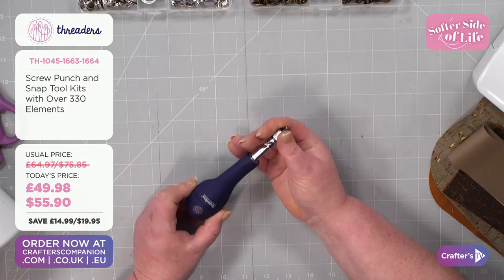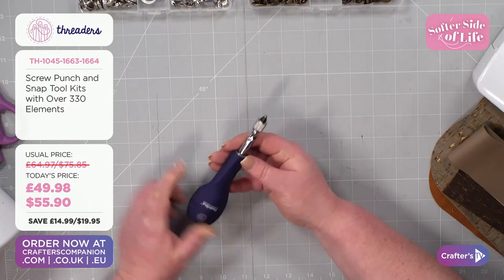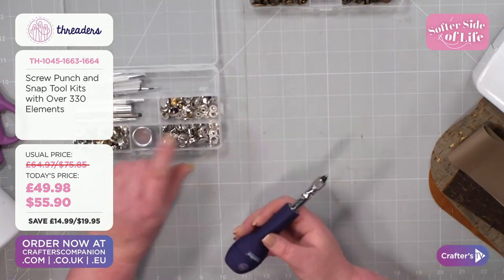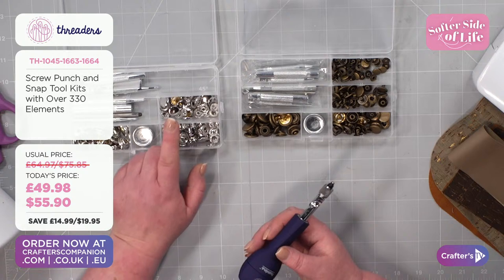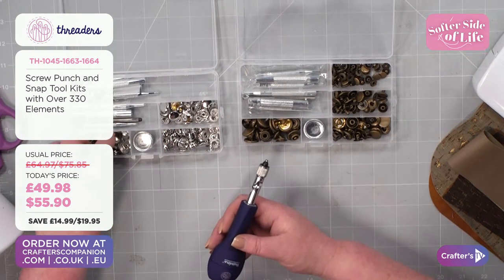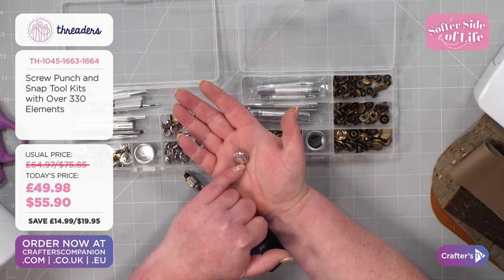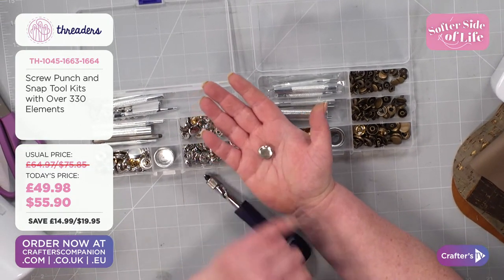What it does is it has a bit of a ratchet mechanism. It twists around. You'll see when I use it, I'm not going to do it onto my good mat. The good thing is, in the kits you're getting the silver and the brass, and you're getting four different sizes. You're getting a 10 mil, and the size is the diameter across here. This is the largest one, the 17 mil, and then there's a 10 mil, a 12 mil, a 15 mil, and the 17 mil.